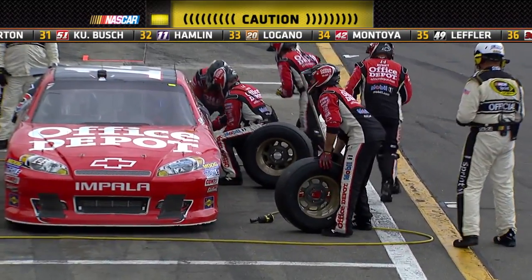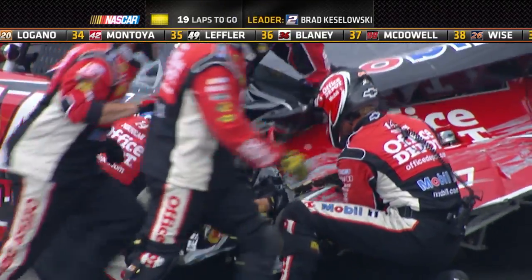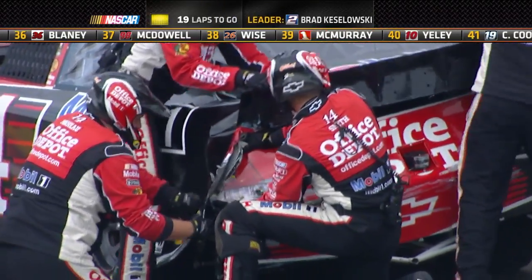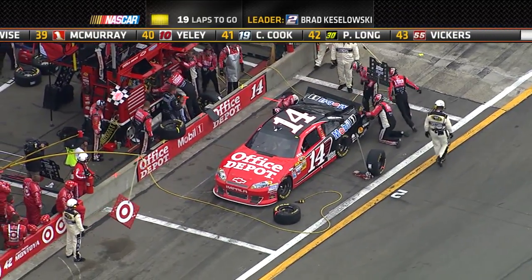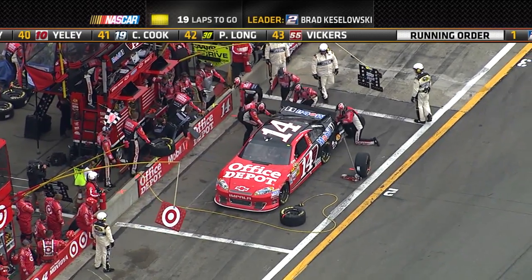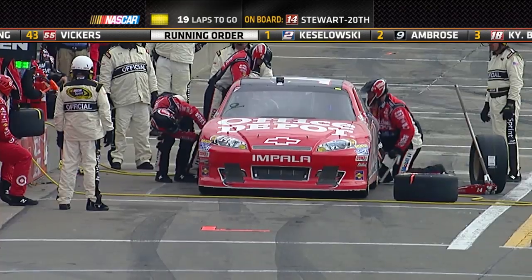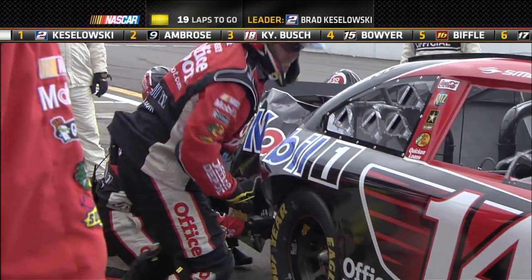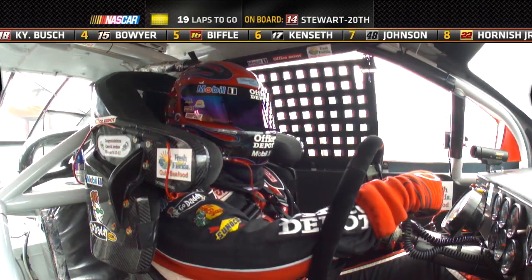Get the back over here, guys. Get the back damage, get the deck lid down. Spoiler bin up. Yep, pull it out. Bumper bar. They got a lot of time. They can work on this car for a couple of minutes before the caution car gets back around. So Tony was second, Marcos Ambrose was third.